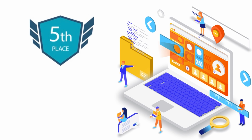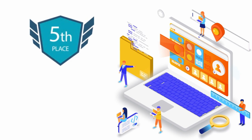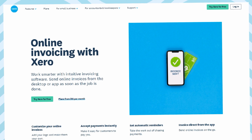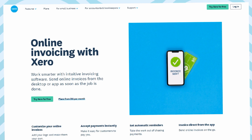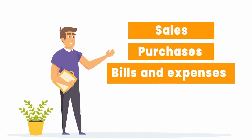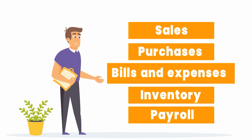Finally, taking the last and fifth position on our list is Xero. Xero began its life in New Zealand, but it has grown rapidly since it entered the US market several years ago. Its bunch of incredibly useful invoicing features make it earn its place on our list. Built for the web from the ground up, it supports every major financial element you would expect in a double-entry small business accounting solution like sales, purchases, bills and expenses, inventory, and payroll.